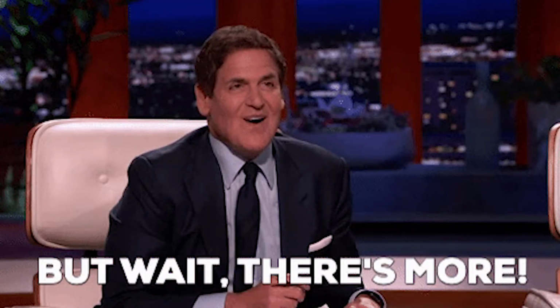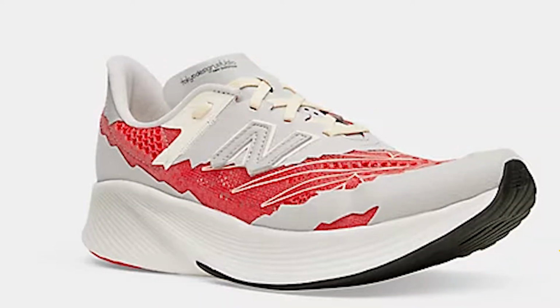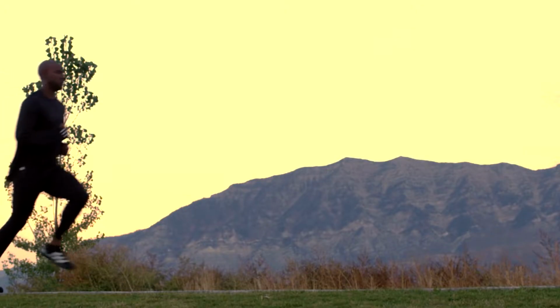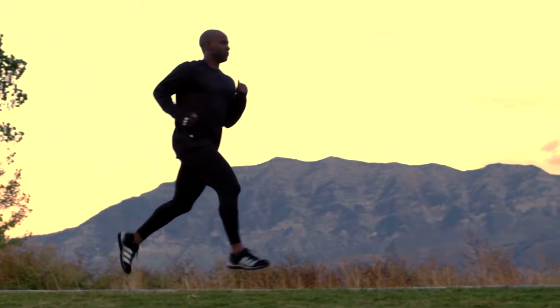Not only does excess padding mess with our running stride, so does drop in shoes, which is the difference between the height of the forefoot and the heel. This forces us to change our running style, as our foot was naturally designed to have zero drop.